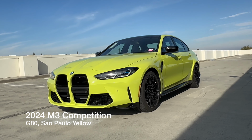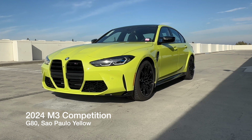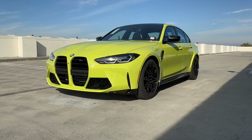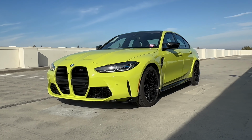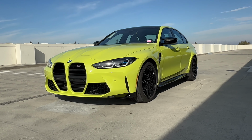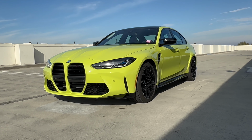So today I've got the 2024 M3 competition. It's a first for us, so it's been quite some time before we've had basically a store inventory M3. Basically all of the M3s that you've seen on the channel have been ordered. For quite some time we had the wait list for a very long period of time, maybe a year and a half or so, just filling up customer cars for the M3s.